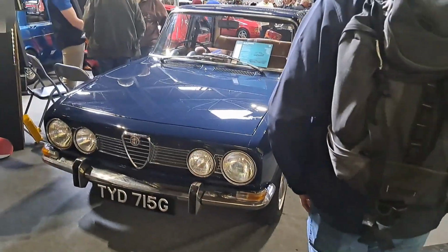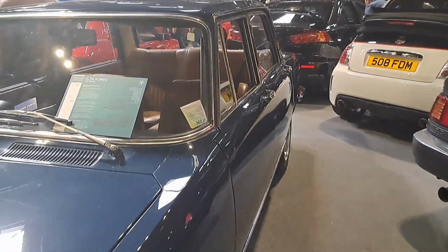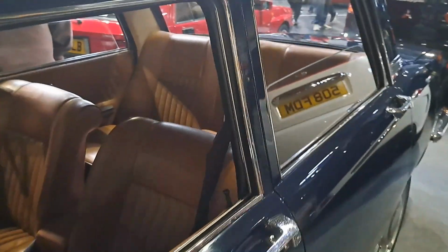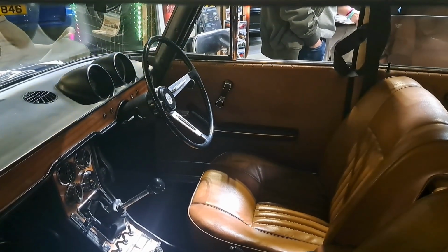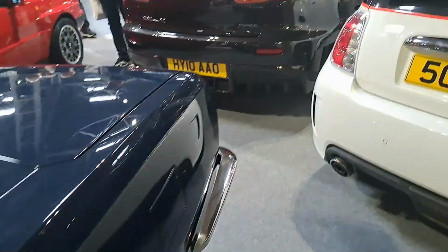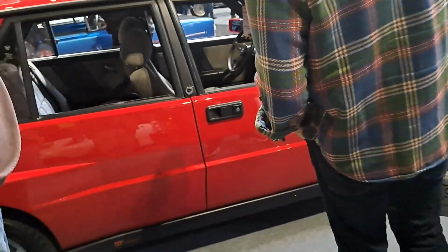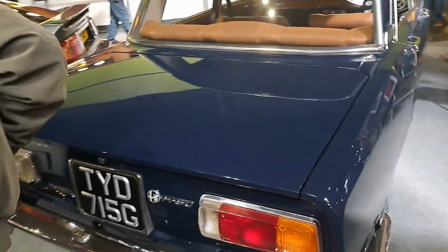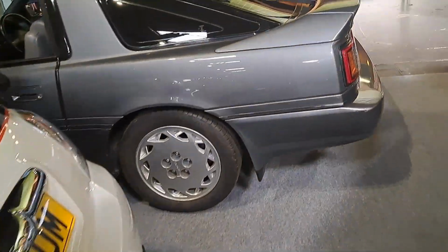Ooh, an Alfa Romeo 1750 Berlina. 1968. Interesting. Right-hand drive UK spec. Like so many of these Alfas at the time, it's got this gear shift that's not very well positioned. If you've got relatively long legs, it's just in the wrong place, which is annoying. But never mind. That would still be a nice car to have. It's very clean.